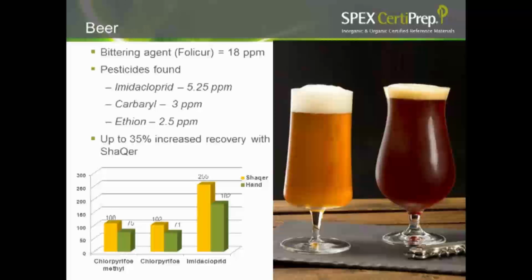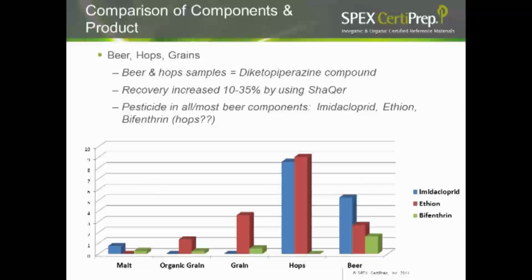We did find pesticide in almost all of our beer and wine components, and we primarily saw things like the imidacloprid, the ethion, and the bifenthrin. Now, it's possible that there was bifenthrin also found in the hops, but the interference of some of those larger organic compounds did take away from our ability to see if that was a contributing factor to the beer.